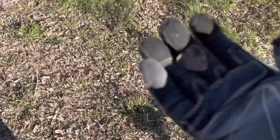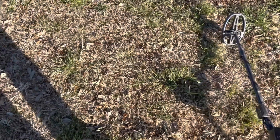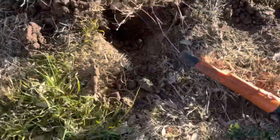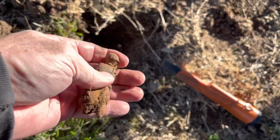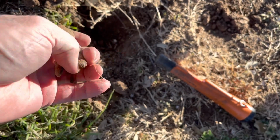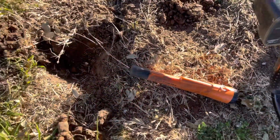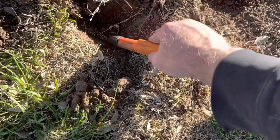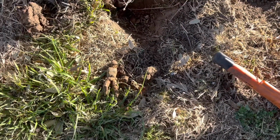Well, next find, it's gonna be a rabies tag right there, or a dog tag, not too bad. All right, let's see if we can find something else. Well, guys, found something different. It looks like a little army guy here. Maybe one of these little lead army guys. His arms and stuff are still down in there, I bet. Haven't quite got those cracked out. All right, I'll pull them out and see what else we got.